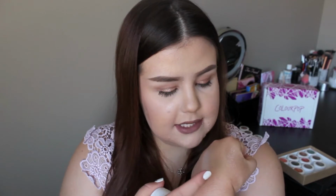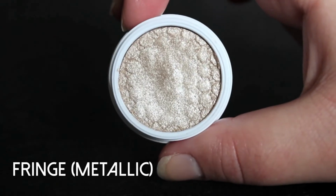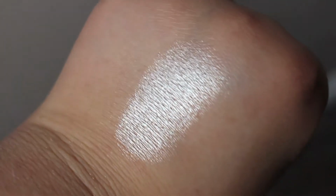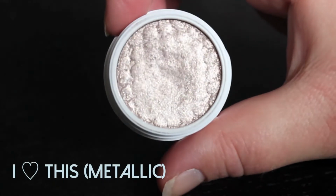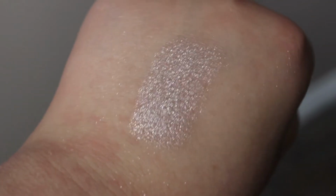And then this next one is Fringe, and this one is just kind of your standard champagne gold. It does have some chunkier silver and gold glitter in it, and that one is a metallic finish. And then the one on the very end here is called I Heart This, and this is a silvery taupe kind of color with a few different colors of glitter in it. The glitter in this one is quite chunky as well. It is a metallic finish.